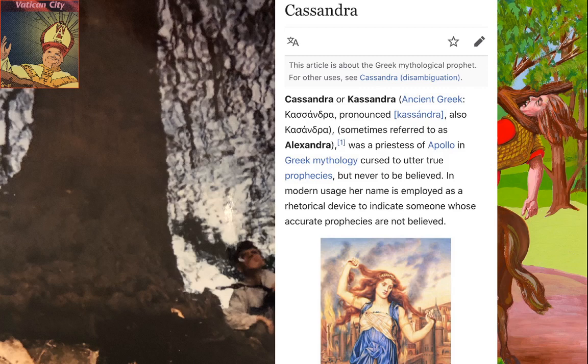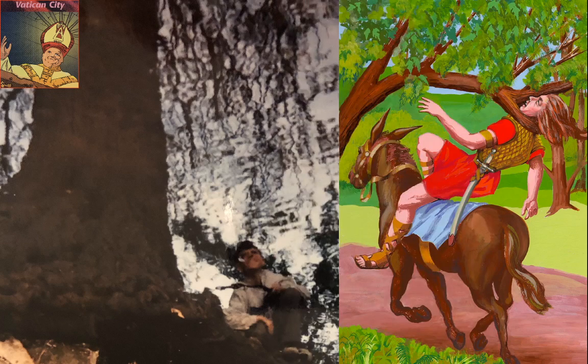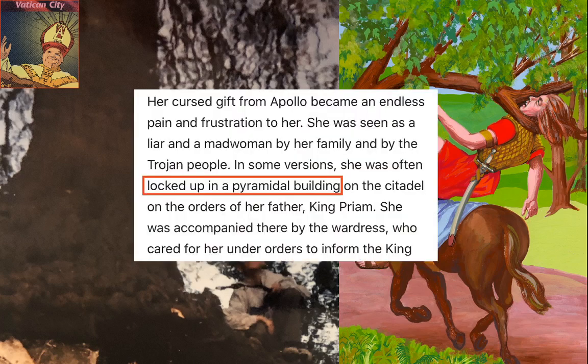Cassandra, a priestess of Apollo in Greek mythology, cursed to utter true prophecies, but never to be believed. In modern usage, her name is employed as a rhetorical device to indicate someone whose accurate prophecies are not believed. That background picture is Absalom, who tries to take the kingship from Solomon, basically. Or while David's still alive, drives David out of Jerusalem.